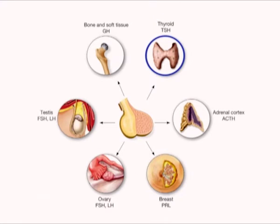Thyrotropin stimulates the production of thyroid hormone. ACTH stimulates the production of cortisol and androgenic hormones by the adrenal cortex. FSH stimulates the production of estrogens and the growth of egg cells, oocytes, in the ovaries in women and sperm cells in the testes in men. LH stimulates the production of estrogens and progesterone by the ovaries in women, and production of testosterone by the testes in men.